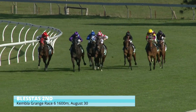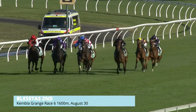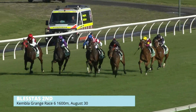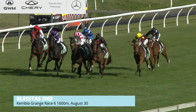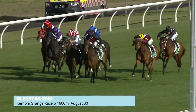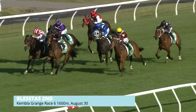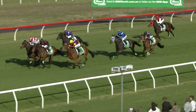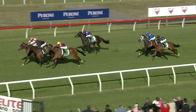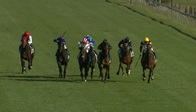425 to go. Now Serious Legend with a sustained run. Rushed up in the middle, and it's taken the lead. Serious Legend from Blestas. More mischief, and In Court hasn't picked up. Blestas went to Serious Legend. In Court still coming. Blestas, 200 to go. Hit the front from Serious Legend, and In Court still coming. It's Serious Legend, Blestas. In Court can't get them for the moment. Blestas and Serious Legend. Serious Legend beat Blestas. Excellent run.